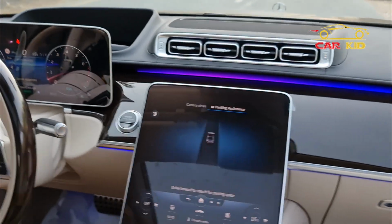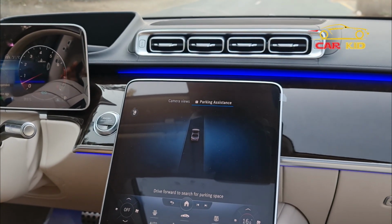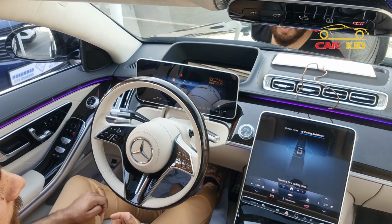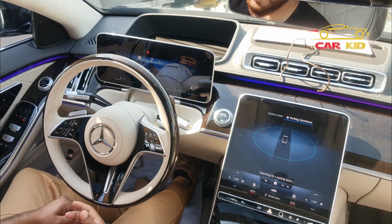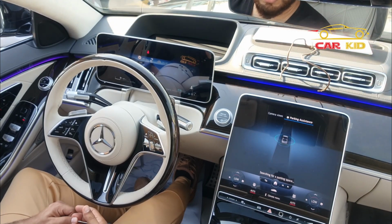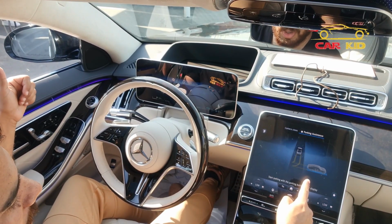So when you press this option, drive in the forward direction, the car will find out the empty parking and it will park automatically. So when you drive in the forward position, the car will try to find the free parking spaces, and when it finds, it will indicate you that the car has found the parking space, and it will guide you that press for P or reverse or anything in the gears, so the car will park itself. Yeah, so you can see the indication that the car found a parking space.